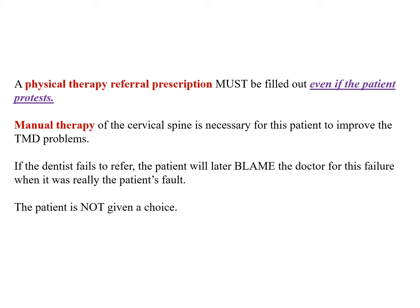And I want them to get better. Oh my God. So I don't care if they protest. I know that they're going to get better with physical therapy. I know it. I see it.